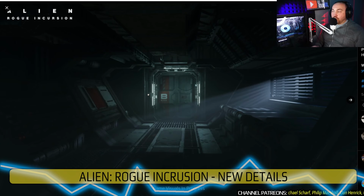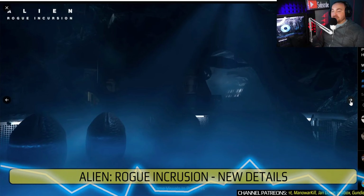Okay, here we are on X, a quick note on Alien Rogue Incursion. Lately we've had the trailer, now the developer posted some more screenshots from the game. You know, it's only screenshots, but it's still worth getting excited about. Environments looking great, very dark, as you want them to be, of course. Can you spot the alien in those pictures?